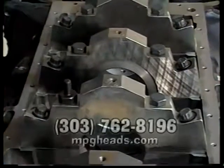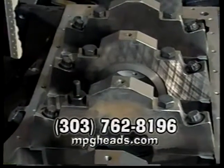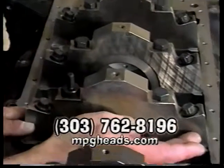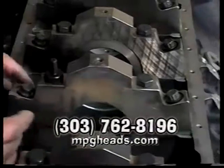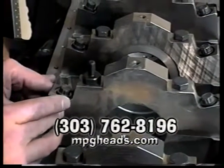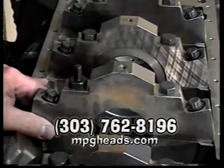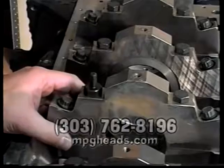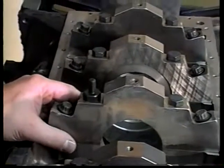Now this block features splayed main caps, which means the outer bolts are at an angle, which creates more strength and stability for the cap. When you get up in the big horsepower numbers, 900 plus, these caps will start walking around on you, which has a tendency to cause problems, shorten bearing life, et cetera. So any support we can give is a good thing.